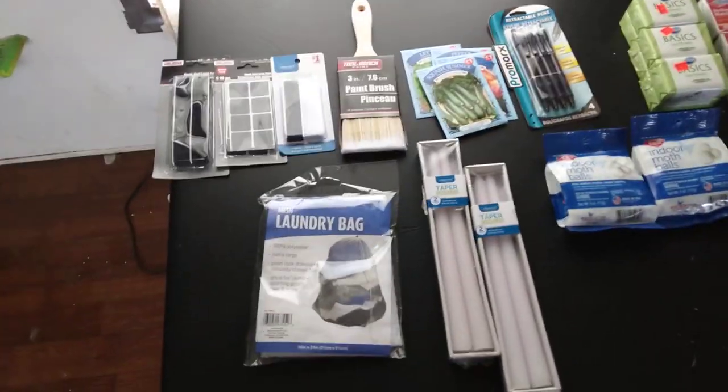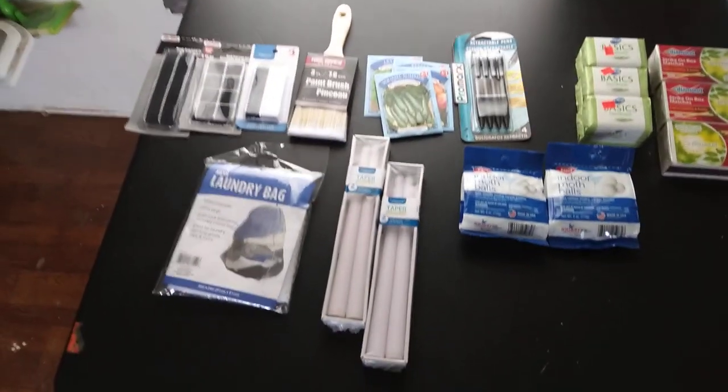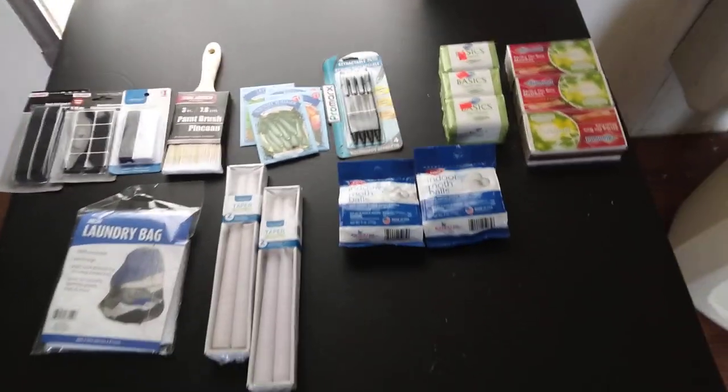Alright, that's it. All this cost $20.35. So not even 25. I used the other five. Me and my aunt went and got us a milkshake at Jack's. So, that's our little Dollar Tree haul.